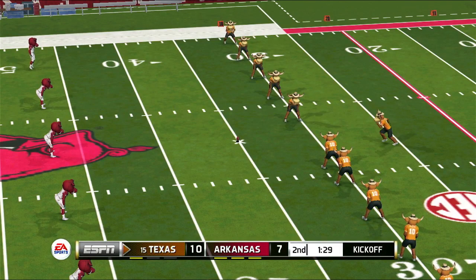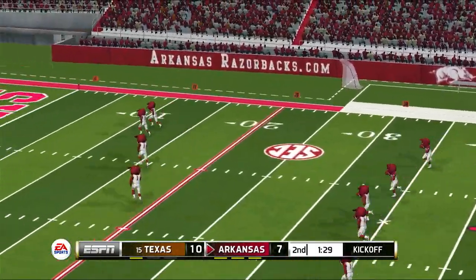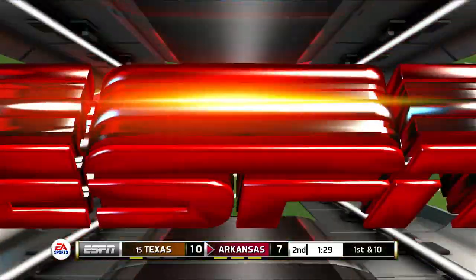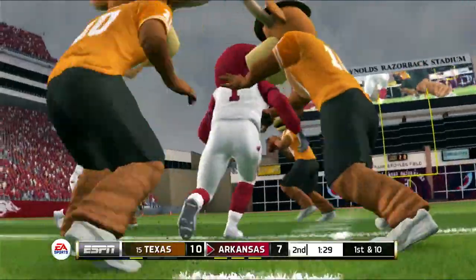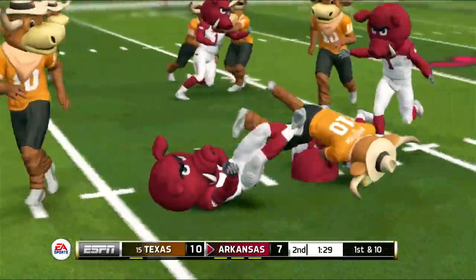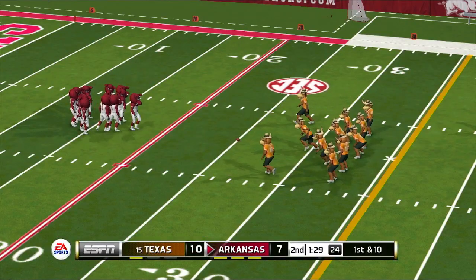Texas ready to kick this one off. He just drills this one. And it goes into the end zone, down for a touchback. Both offenses have played it pretty close to the vest so far in this one. Yeah, because they've been so conservative, it's made it pretty easy for both of these defenses to be pretty dominant. Let's see an offense open it up and take a few chances.